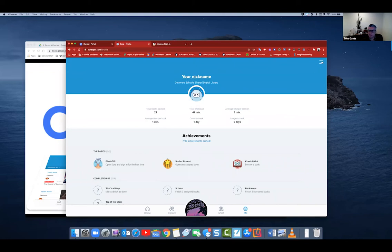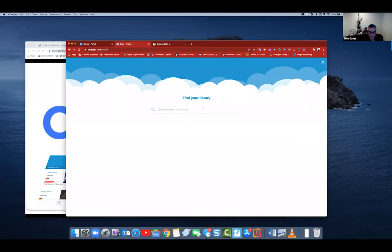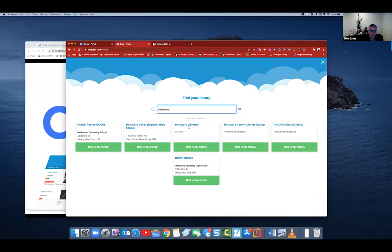All right, so the last thing I want to share with you is what you're going to notice in this upper right hamburger button. Right now when kids first sign in to Sora, they only have access to the Delaware School Shared Library. So that's the Colonial Library. What students have to do, and they only have to do this once, I actually deleted my students so I could show you. But what they have to do is they actually have to add a library. So they would click add a library, and then all they're going to need to do is just type in Delaware. And you're going to notice there's a Delaware Libraries. Just click, this is my library.